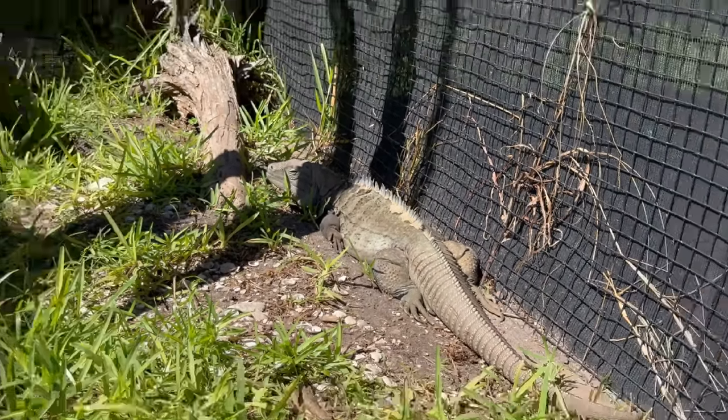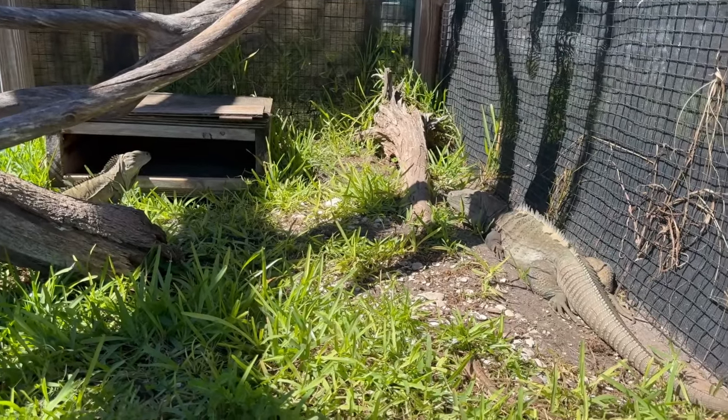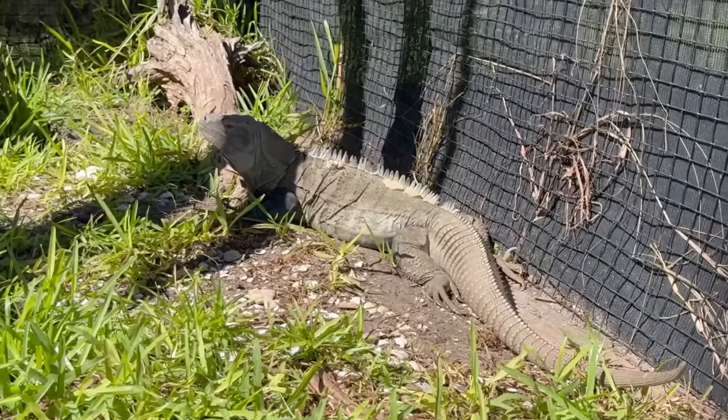We're here for the Recordi rock iguanas, one of the rarest iguanas in the world. There's only 2,000 to 4,000 left in the wild, and the parents to my babies, they're right here. And there they are, the Recordi iguanas. These right here are why we're here today. Well, not them specifically, but their babies.